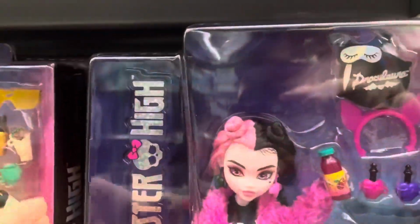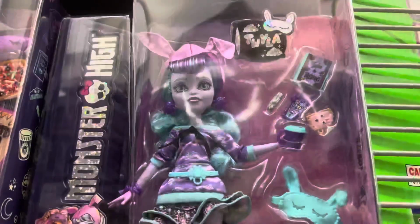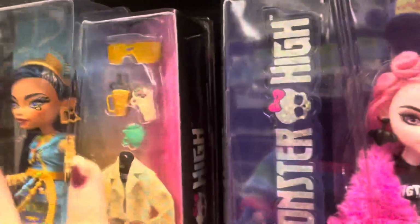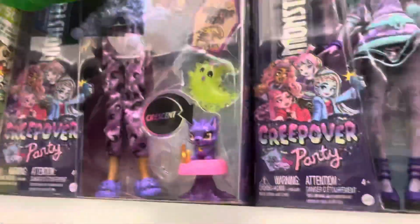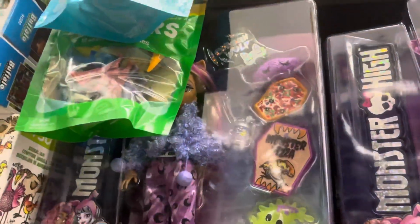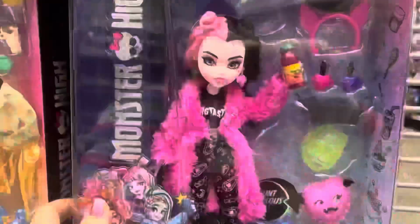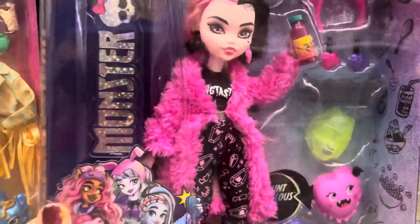But yes, so here's who we came here for. And then there's Twyla. They have a lot of Twyla. They got in more Twyla than anybody else. You look behind a lot of the shelves and it's just Twyla, a ton. And then there's Clawdeen. And up here is Frankie. I want to take a look at them real quick. She's probably my favorite. So here's Drac.